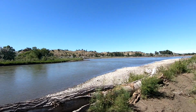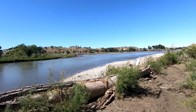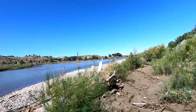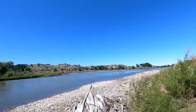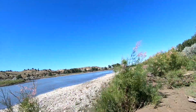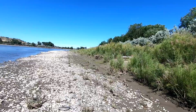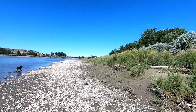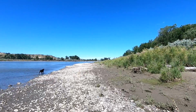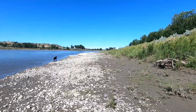Yes, it's very, very covered with silt, but that's okay. I know how to look for agates in the silt, and it's a beach. Hooray! Smells like a stinky river down here. But it sure is nice to see these rocks again.